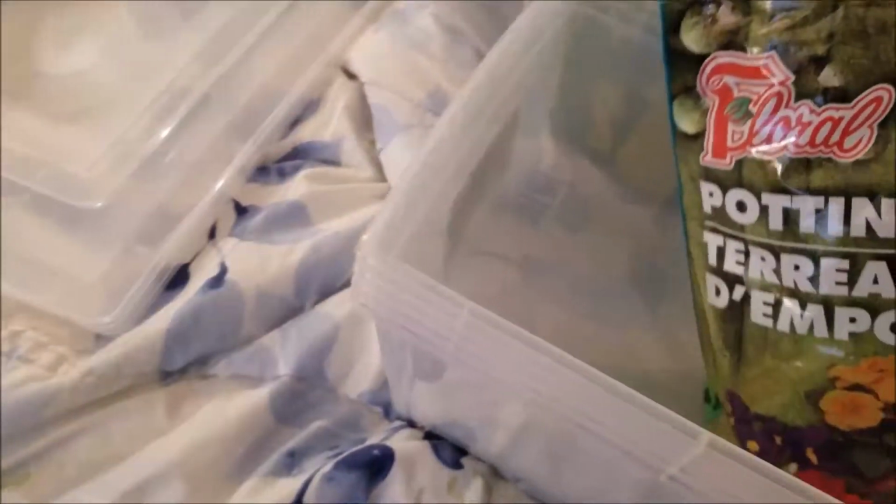But I really needed some more bins, so I picked up 4 more bins. I am on a mission to organize my stuff. I bought some potting soil mix because I've got those pots to do.